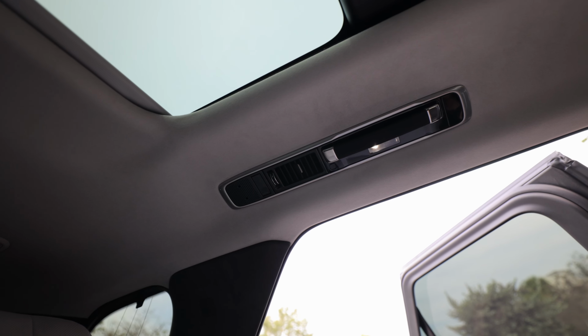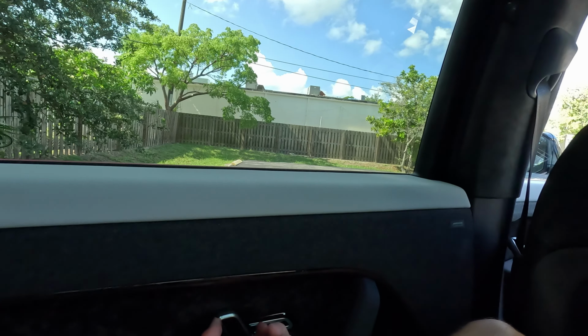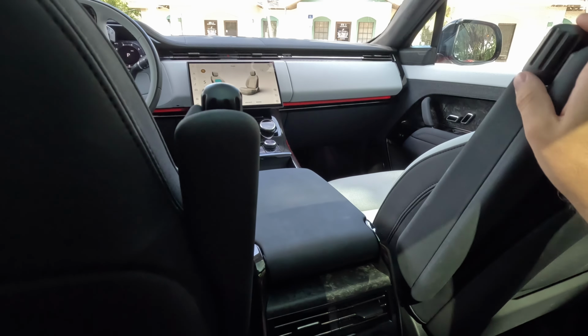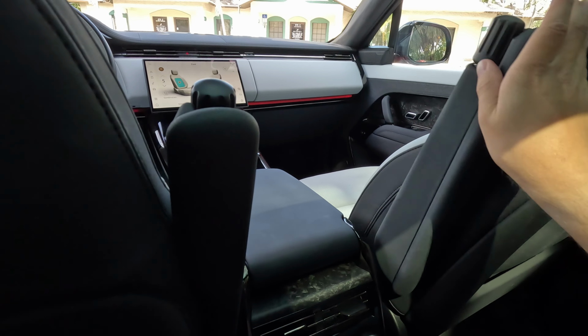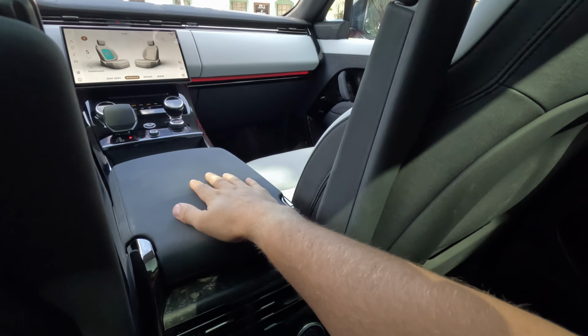A little LED light with a pull down handle. Closing the door sounds super solid. We have a map pocket right here. We have this high-end material back here that's semi-soft, and we also have very soft backs to these seats as well. We have the adjustable armrest for the front seat, but I wanted to show them all in the back seat because you get the best idea. I'm not quite sure why you need these adjustable armrests when you have this big armrest in the middle.